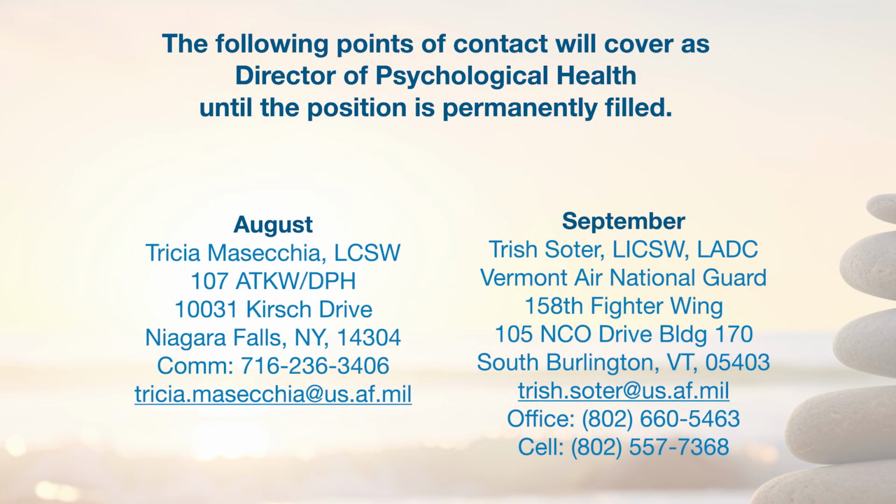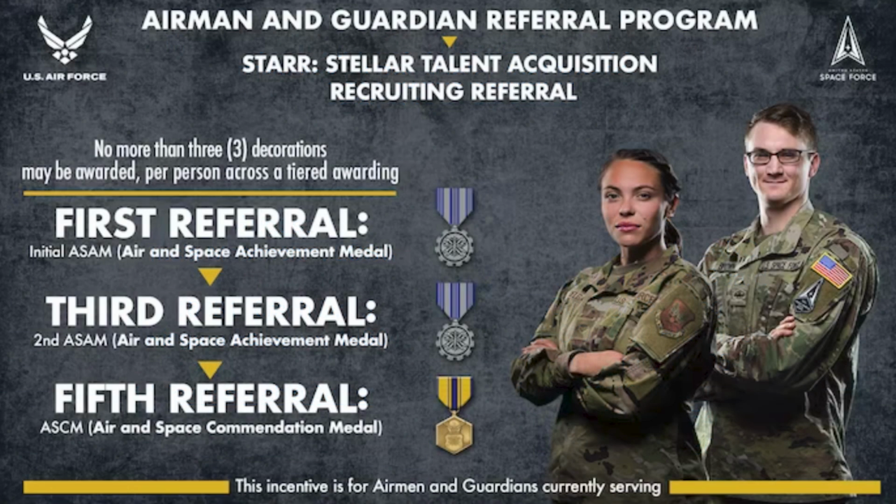The following points of contact will cover as Director of Psychological Health for the dates below. If someone you know may be interested in serving, refer them today. The Stellar Talent Acquisition Recruiting Program will award up to 3 awards, including an Air and Space Commendation Medal, depending on the number of referrals.